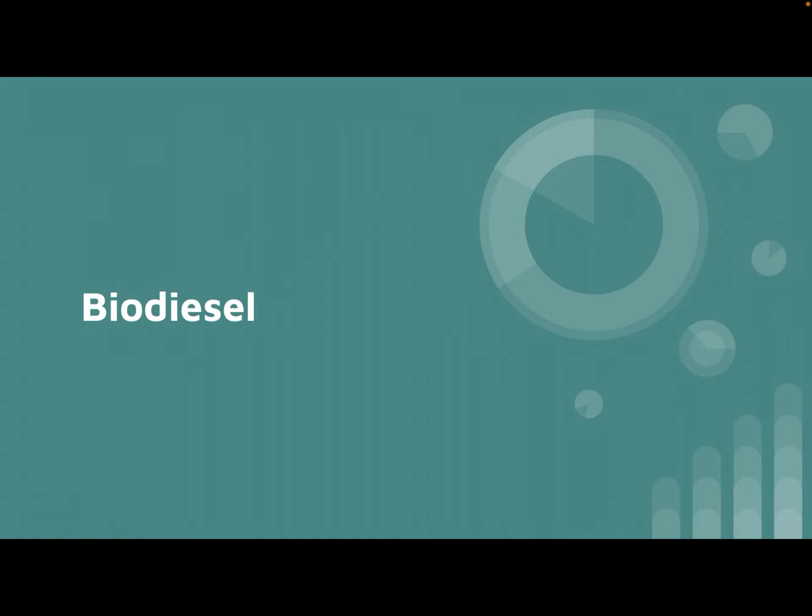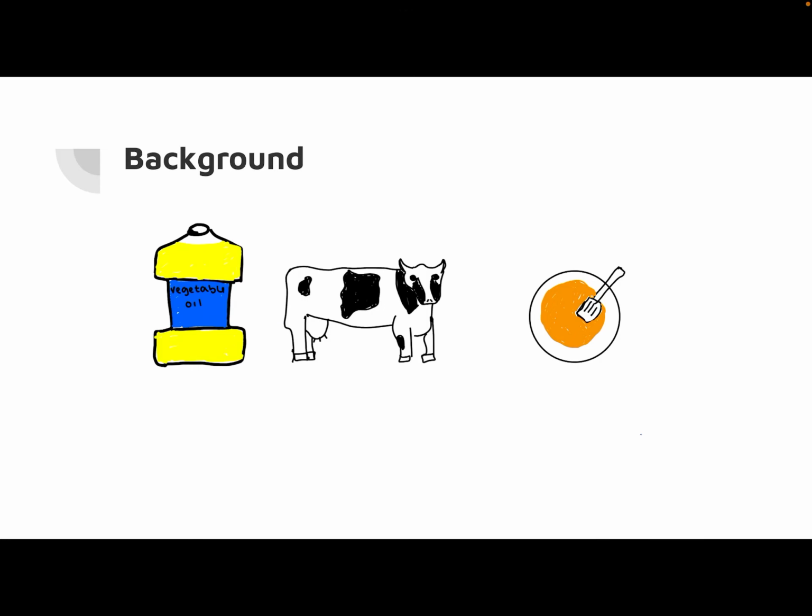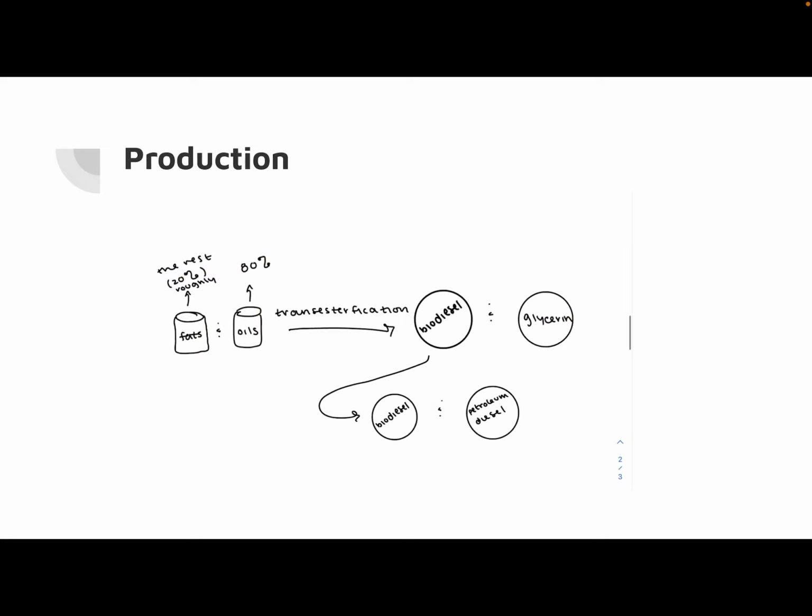Some fun facts about biodiesel is that it can actually be made in your own garage because the production process doesn't take that much energy. Some background info. Biodiesel is made out of vegetable oil, animal fats, or recycled restaurant grease.